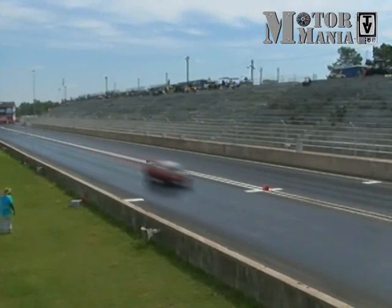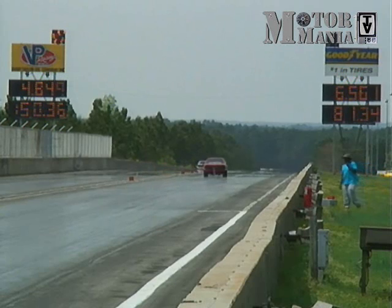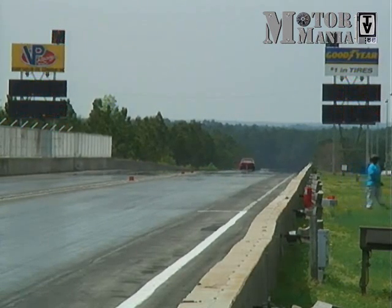Barry Mitchell's going A to B in a hurry. How about a 484 at 150 miles an hour? Low ET of the round so far. He made it look easy. Handy 656, struggling to get it rolling.